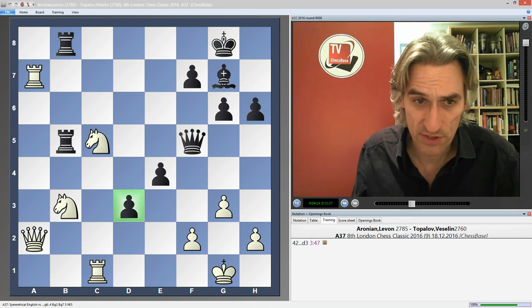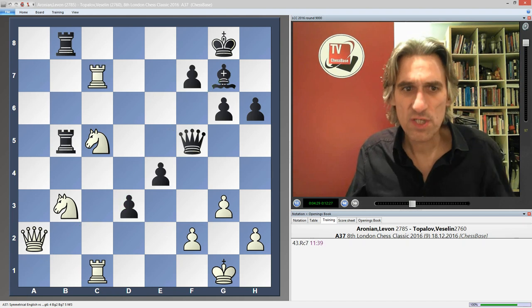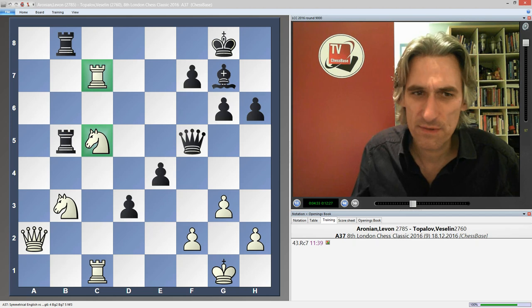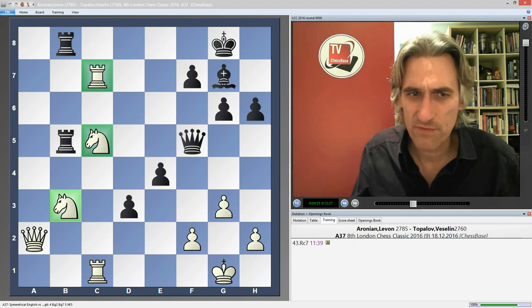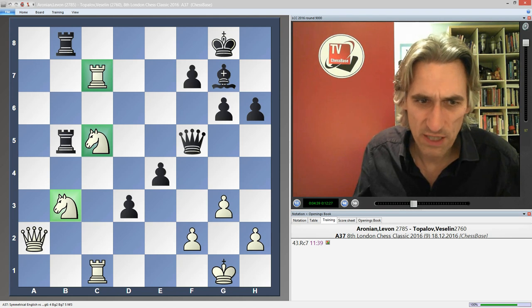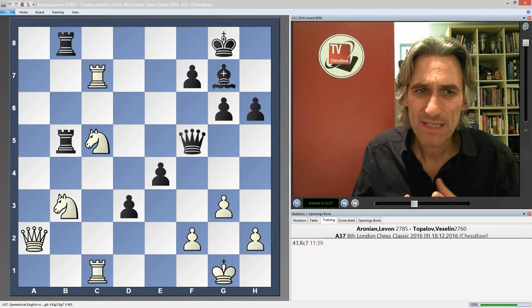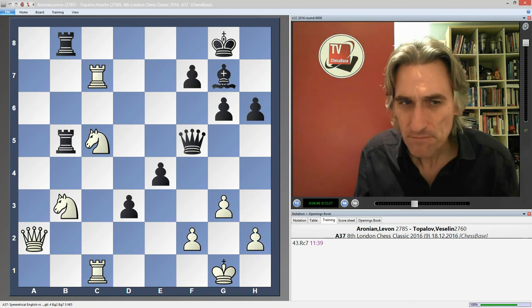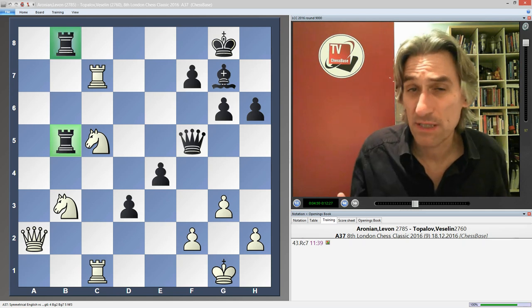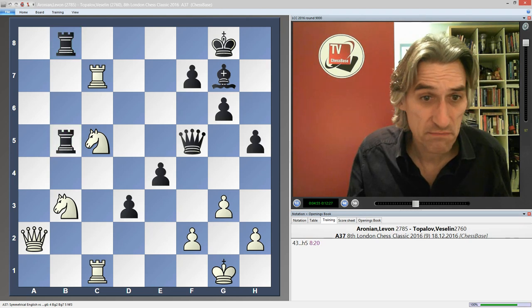So d3, advancing again, and this, of course, opens up the bishop's diagonal. Rook c7. So I think Levon's idea was, he wants to somehow cover this knight on c5 and then maybe free this rook for action. I don't know. I mean, to me, it looks too intricate. These rooks are very dangerous, and white simply doesn't have the same kind of coordination. So Topalov simply played h5.